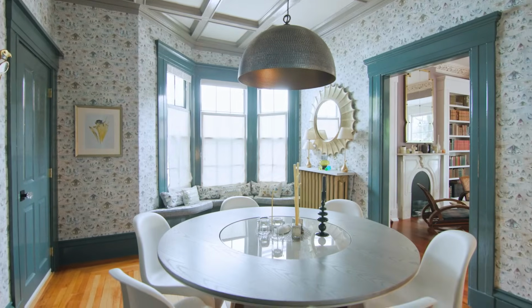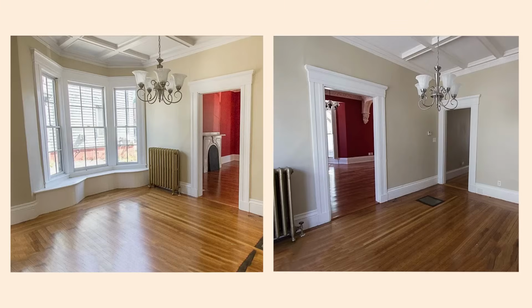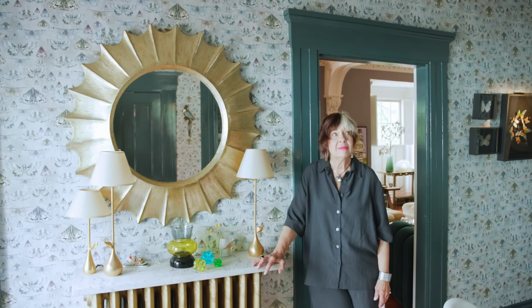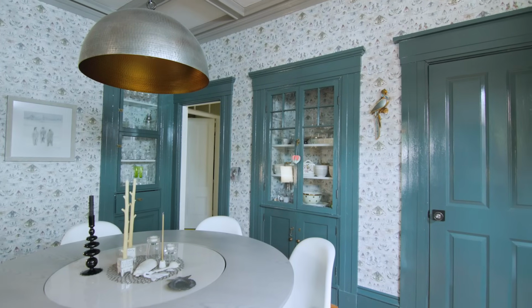I also wanted to bring in, because of the period of the house and also because it's trending, some wallpaper. And I thought the perfect place would be in the dining room. This room was originally just a beige color. I just decided that it needed some life. And I chose this wallpaper because, not that I'm necessarily in love with butterflies, but I thought the scale was right for this room.